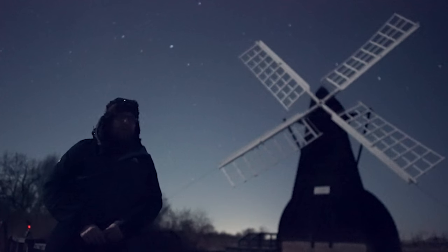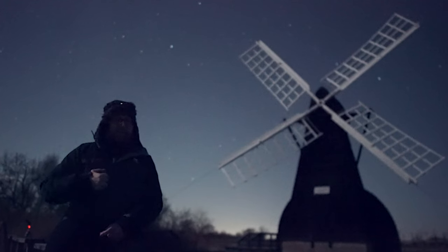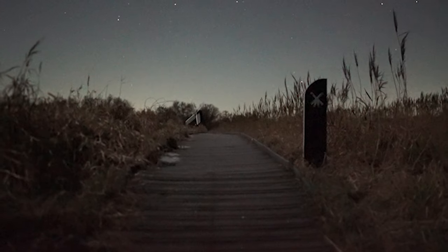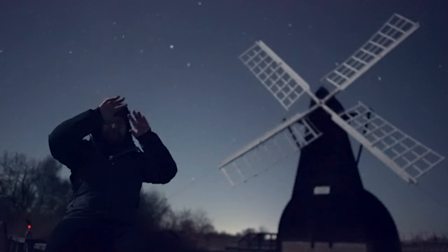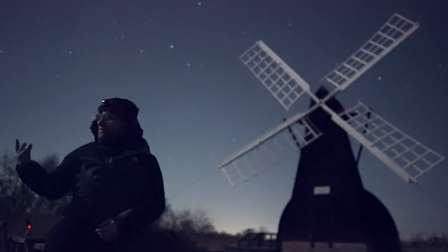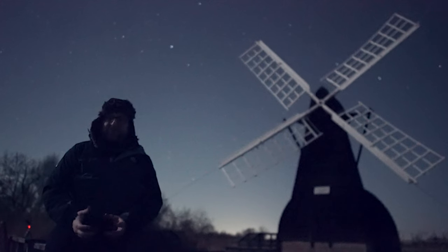Once I've taken the shot of the wind pump, the other composition I have in mind is of these lovely boardwalks around here, with the boardwalk leading off into the distance with reeds either side of it, and Orion in about an hour's time will be right over the top of that boardwalk. So a lovely, simple scene. We actually saw that the other day when we came here for a walk. So, nice simple night planned.